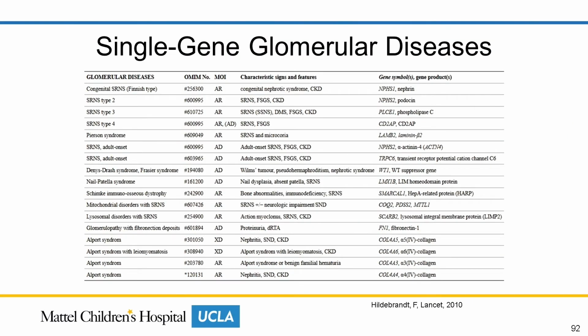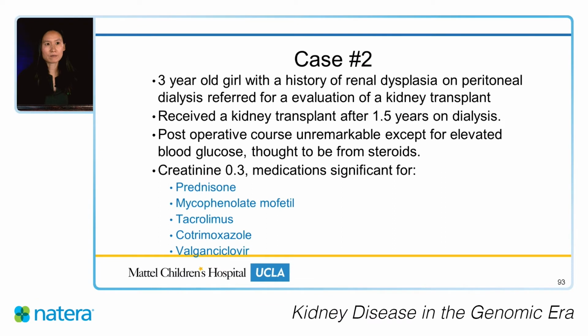Along the same lines, for glomerular disease, nephrotic syndrome can be caused by a single gene mutation, such as in nephrin and podicin, which I alluded to earlier, or it can be part of a syndrome, such as the ones listed here on this page. So just in terms of thinking about syndromes, I wanted to talk to you about my next case, which is a 3-year-old girl who had a history of renal dysplasia, was on peritoneal dialysis, and was referred for evaluation in my office for a kidney transplant. She received a kidney transplant after 1.5 years on peritoneal dialysis.